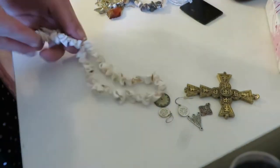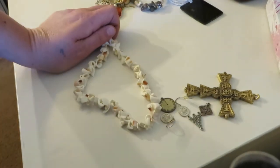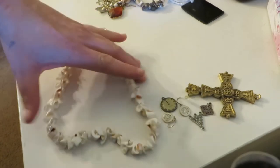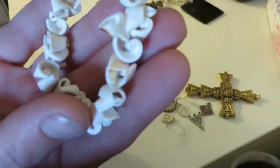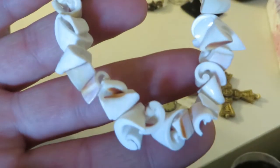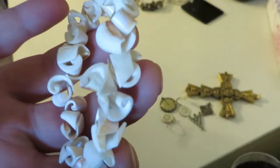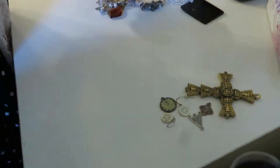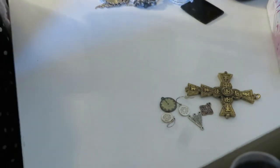Here we go. Here's another puka shell necklace with a different style. This one's kind of cool. It's got spirally shells. Gonna give that one up. I don't think I've ever worn that one.